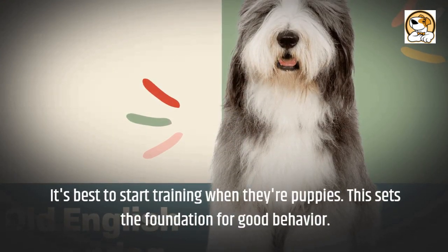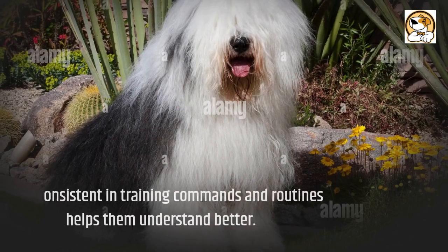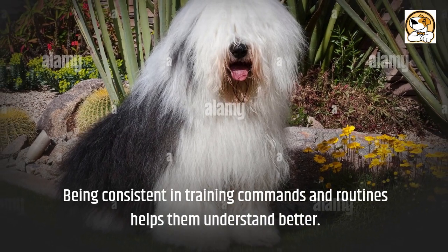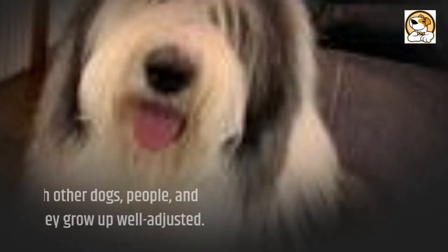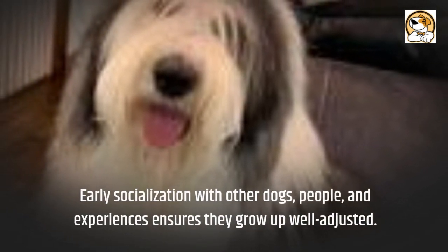It's best to start training when they're puppies. This sets the foundation for good behavior. Being consistent in training commands and routines helps them understand better. Early socialization with other dogs, people, and experiences ensures they grow up well-adjusted.